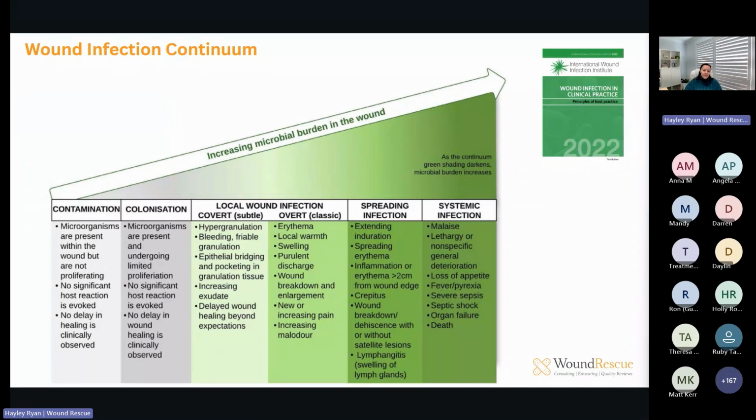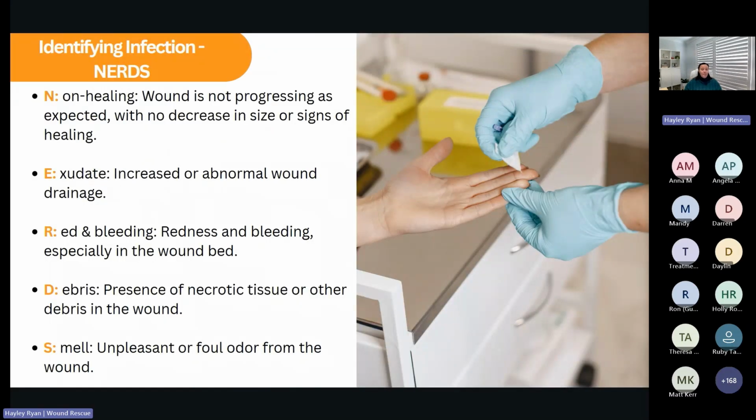So the question is, how do you assess a wound for infection? Well, I'm going to present to you two quick mnemonics that have been around for a very long time.